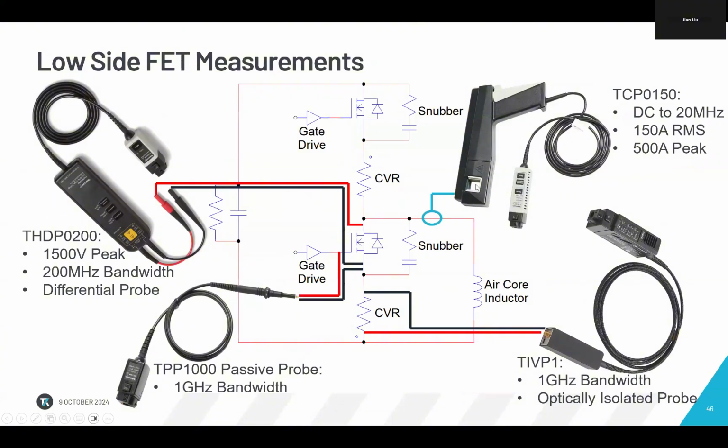But low side measurement is easier because it doesn't have this kind of high common voltage. So we can use normal probes like the THDP series to measure the low side VDS. You can use our standard passive probes, which is good. You can have a 1 GHz bandwidth, which is the highest bandwidth passive probe. You can measure the VGS, and you can also use the isolation probe with current shunt technology to measure the current here. But for the current here, we can use our TCP current probes to measure it. It depends on how much bandwidth is required to measure the current here.